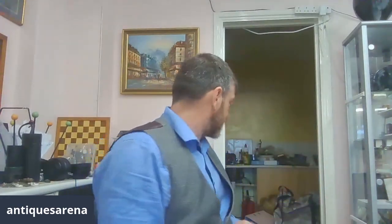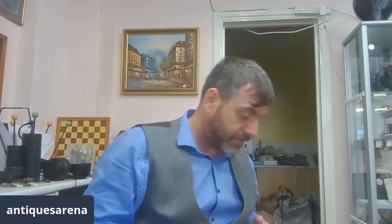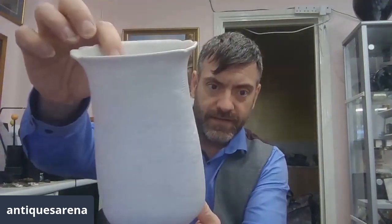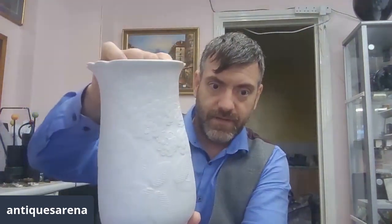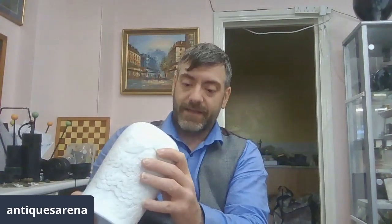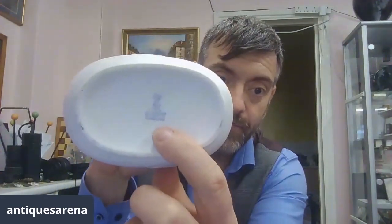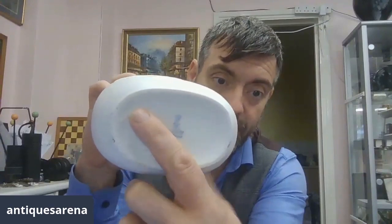I think this is the last of my little cheapy pieces, and then I'm going to start showing you some of the better stuff. Let's double check. Yeah. So we have a bit of Kaiser porcelain. It's a really nice piece. I don't know if you can see these flowers, absolutely stunning quality. It is signed on the base and stamped. So you have the factory stamp here, and you have the artist's signature up there.